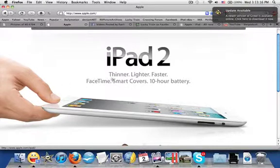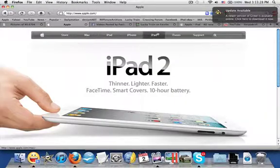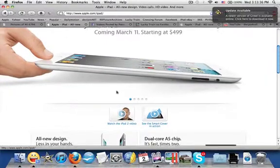Anyways, the new iPad 2 is now out. Thinner, lighter, faster, FaceTime, smart covers, 10-hour battery. So the new iPad. Let's go take a look at this thing. Coming March 11th, so 9 days.